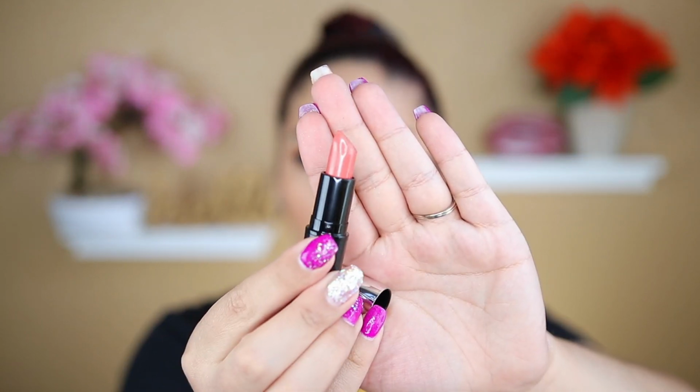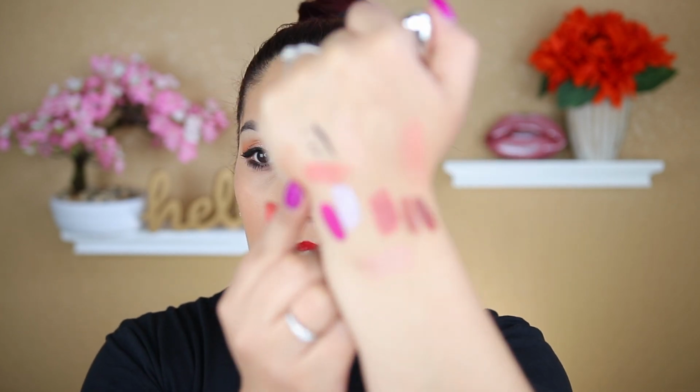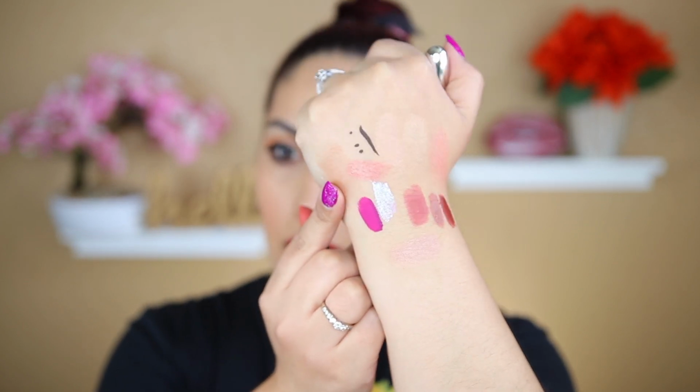And then lastly, I'm kind of sad about this because this is a MAC x Selena collection. This is a lipstick in the shade Inolvidable, and I guess I should have read that it's a frost. I don't know if that means glitter or what, but I do not like this shade on my lips. It's super glittery. You can feel the glitter in here. You can see the glitter as well. And now that I'm reading, it's frost.